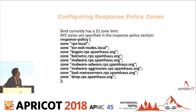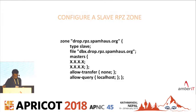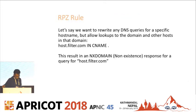And we have used some zones to block Tor, for bogon filters, for botnet C&C, to block malware, to block adware, and obviously there is a custom zone, that is RPZ local. If we need anything customized, like whitelisting, or if any false positive happens, we can update those data in this RPZ local file. Because the other zones are automatically updated from the RPZ data feeder, we are using RPZ local for our custom rules. So this was the BIND configuration. I am not going into details.